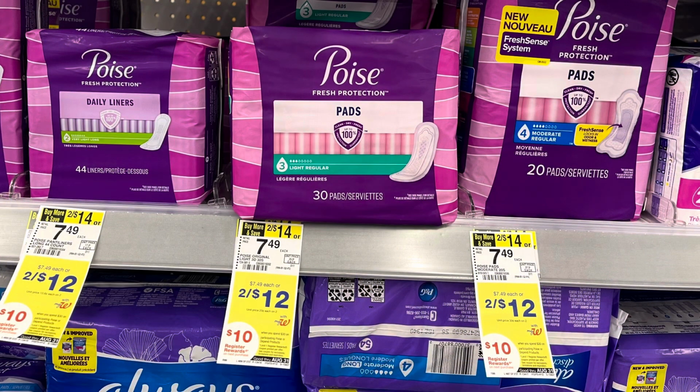So now this transaction will be my 4th trip for my monthly booster of spend 30, get back $20 in Walgreens cash. Poise is on a promotion for spend 30, get back a $10 register reward. They're also on sale 2 for $12, so I'm going to grab 3 of the pads and 2 of the liners.